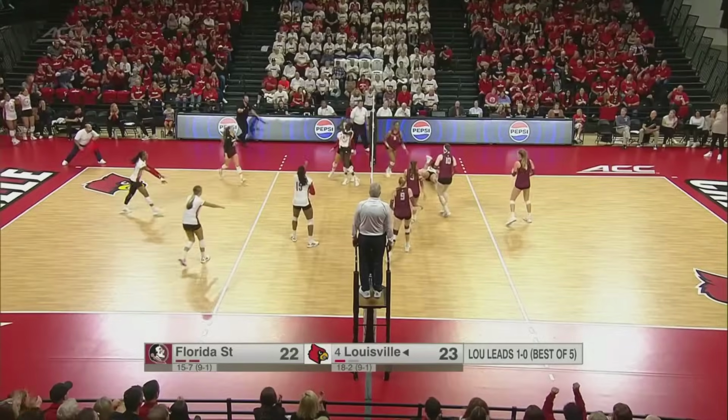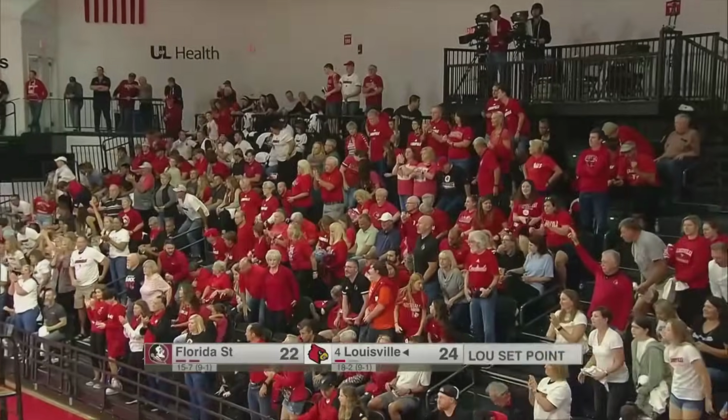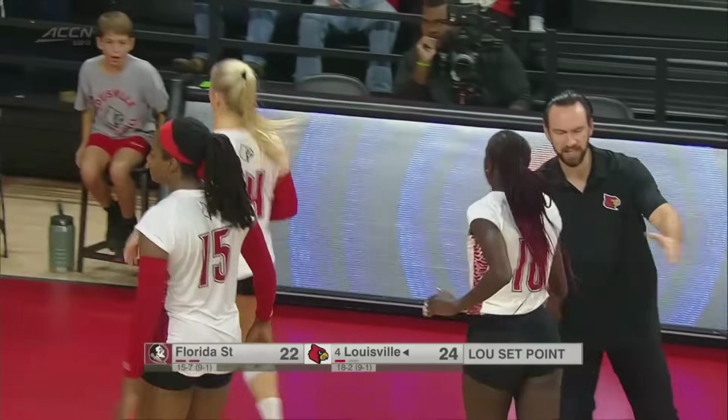Louisville needing 2. Now they need just 1 to take a 2-set lead over Florida State in a battle of 1-loss teams in the ACC. The number 4 Cardinals.